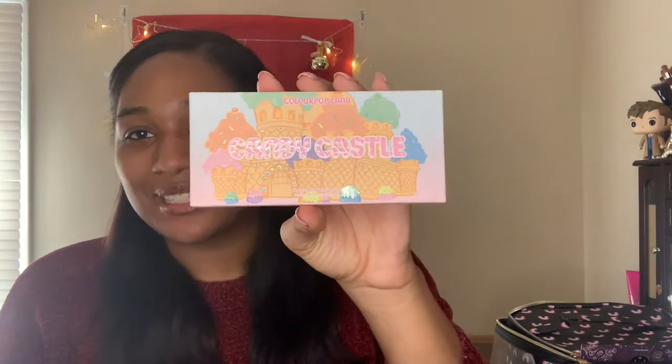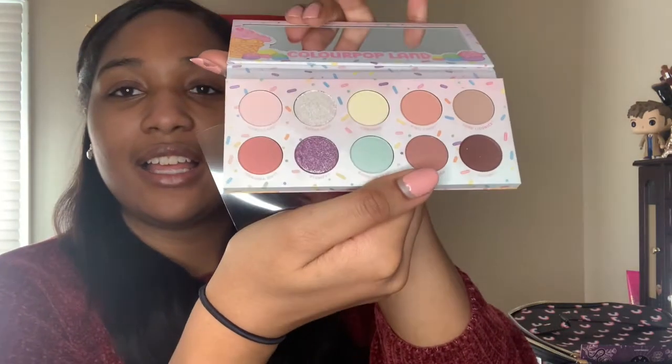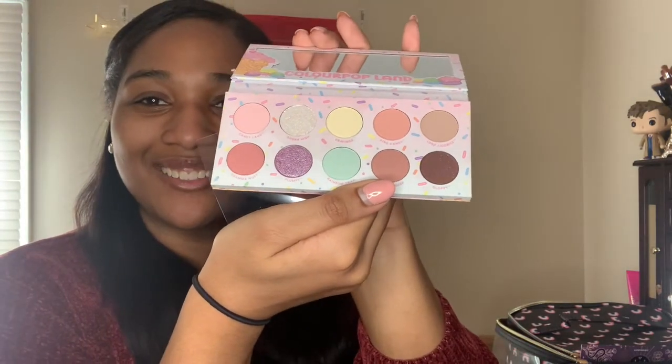You guys know what I do here. We're going to now make a look based off of the new items that I just got. And I may use my new palette as well. I just ordered this Candy Castle palette from ColourPop. Let me open it up so I can show it to you guys. Ta-da! So cute and pastel, right? Yeah, these are cute. I don't know if they're quite Christmassy, but they are cute.